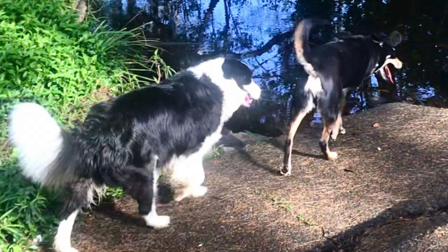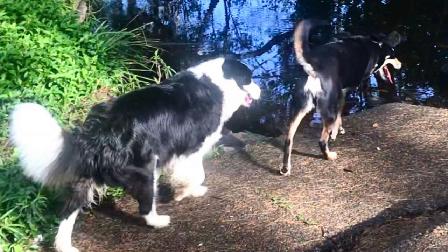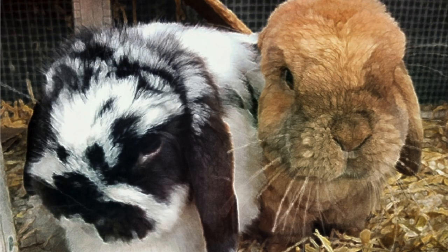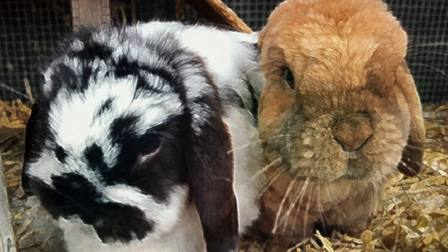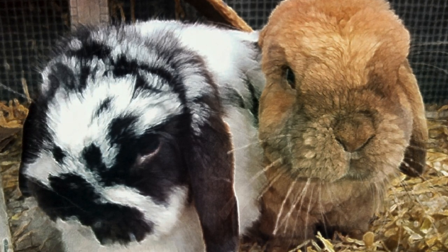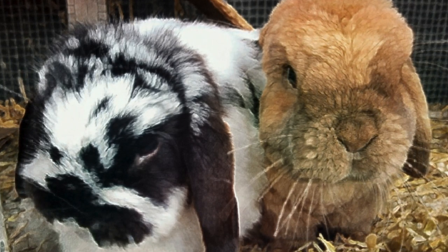"Where are they?" asked Monty. "They're probably inside having a nap," said Tonty. "Fluffy!" shouted Tonty. "Are you there, Fluffy?" A little pair of brown whiskers edges out of the hutch window, and a couple of little bunny eyes look up at Tonty. "Hello, Tonty. How are you?" said Fluffy. "I've brought my friend Monty to meet you both."